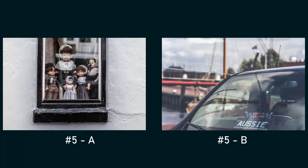That was picture number four, and right now I'm going to move to picture number five. Again, very different subject in the pictures. On the right hand side, you see the Aussie, which is, I guess, an Australian who moved to that area over there.